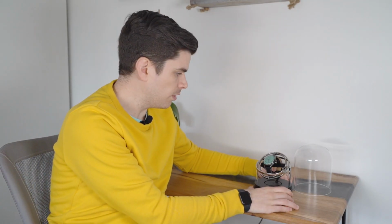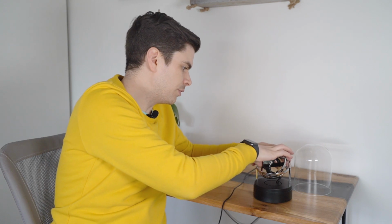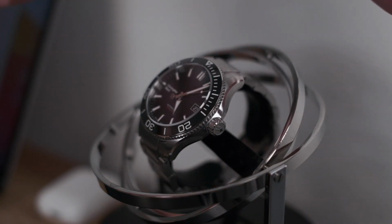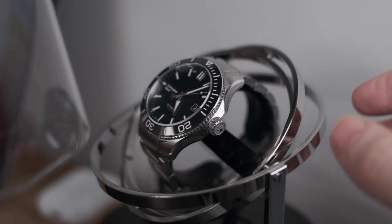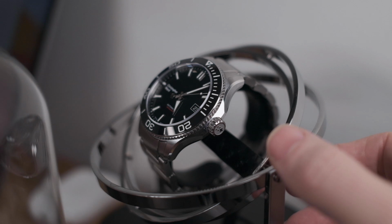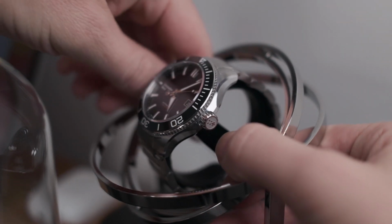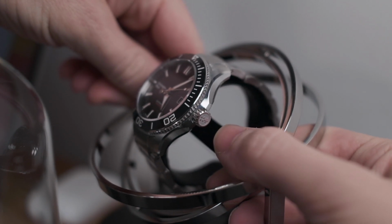Now, if I just turn it off so we can have a look at the actual holder of the watch, which clips into the inner disc. You just pull it out like so. Now, if your watch is on a strap, then you won't have any issues fitting your watch onto this holder. But if you have a gigantic wrist and your watch is on a bracelet, you might find it flops around a bit.